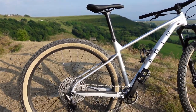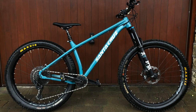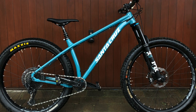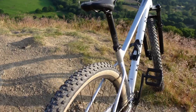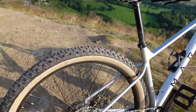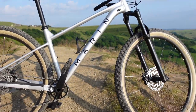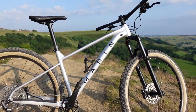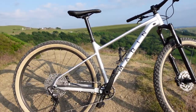It is a great bit of kit, but it does have a lot to live up to. My benchmark for a do-it-all hardtail trail bike is the Santa Cruz Chameleon, and I have owned one of these. And apart from the seat tube angle, both bikes share a lot of similarities in the geometry. When you bear in mind that the Santa Cruz Chameleon is considered one of the best handling hardtails out there, it means that this is definitely on the right track. It feels like any other mountain bike when you get it on steep tarmac though.